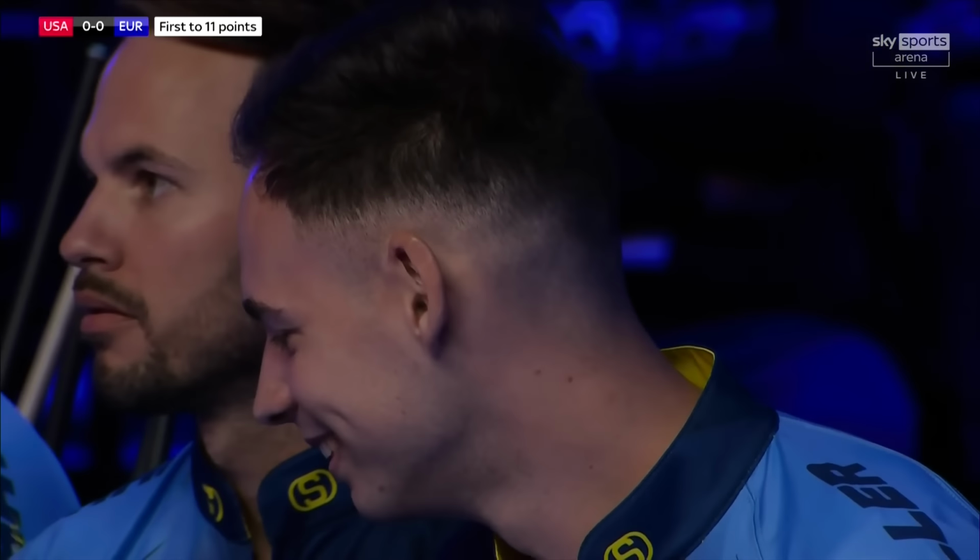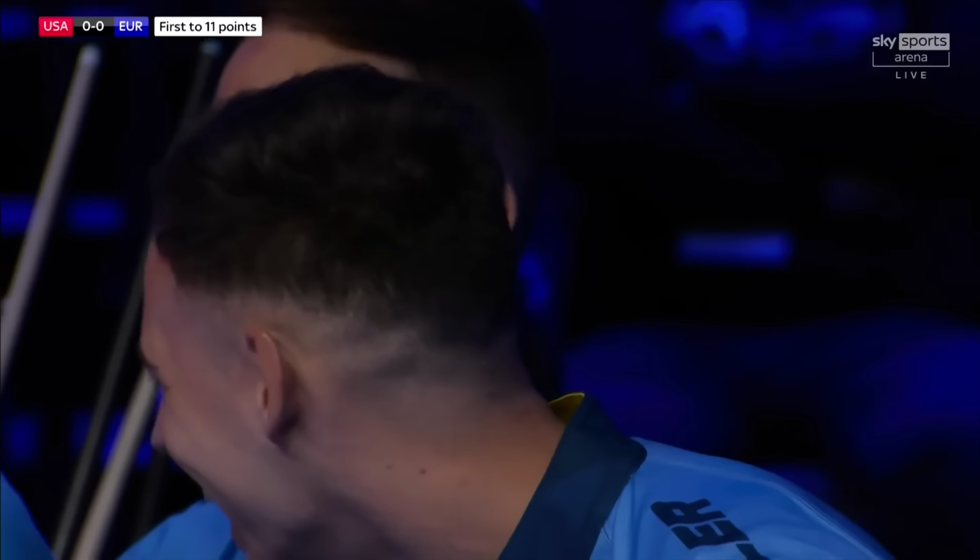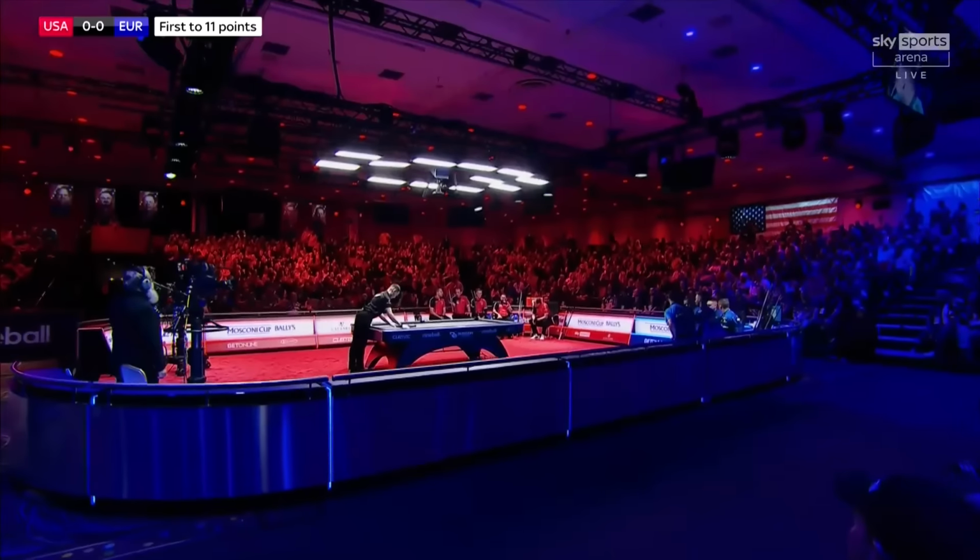The big smile of Joshua Filler. In 2022, he's had an awful lot to smile about, and he's breathed new life into this European challenge in the team match. They are 1 down with 2 to play.